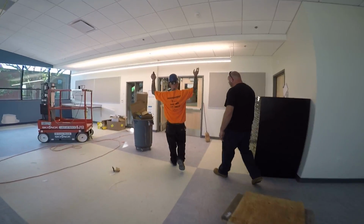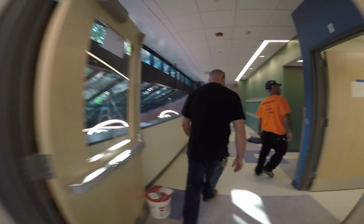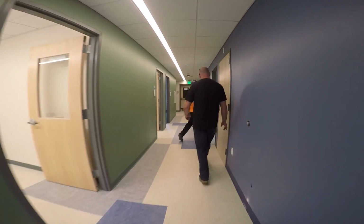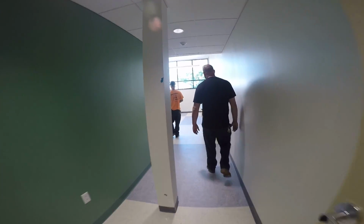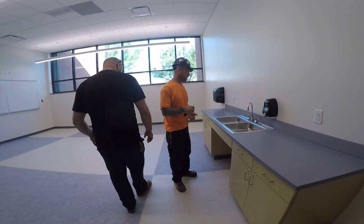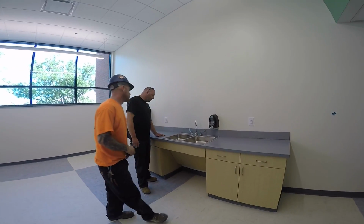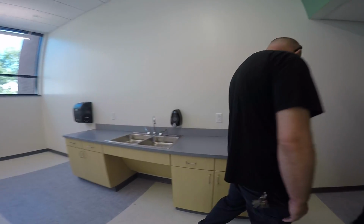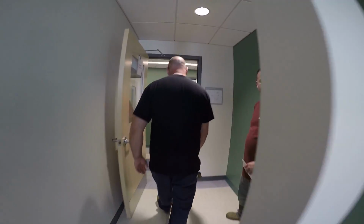We don't have any valves to worry about in this system. These are the ones they showed you down below. Yep. There's one more sink over here, in the teacher lounge in there. I'd say your valves are right down the walls. Yep. That's all there is for any plumbing over here.